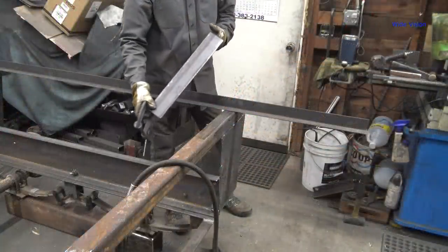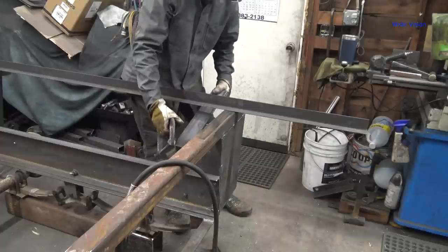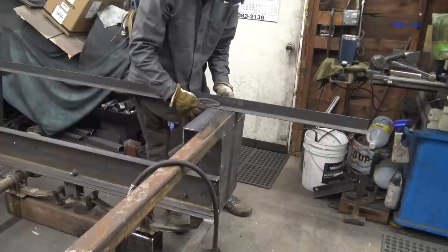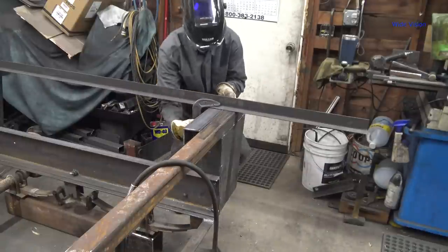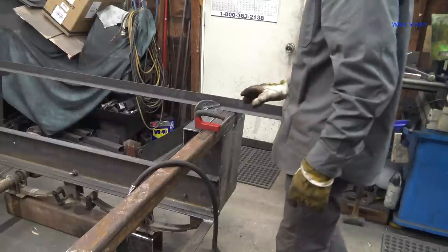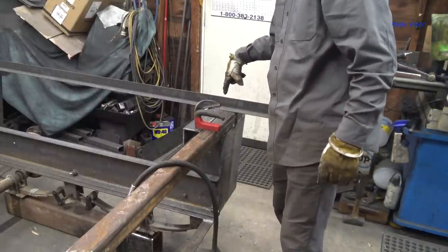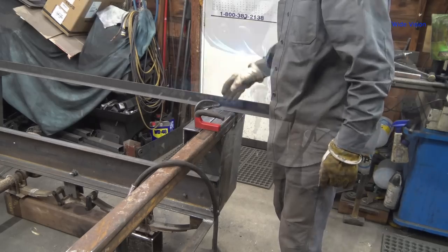Next, I'm going to take this piece of 3-inch by 3-inch by quarter angle iron, set it up in here, clamp it in place. This angle iron here, this one around this way, is just sitting on top to keep everything level. Now, what this angle iron does is I'm going to have a bolt over here that will clamp down on the lip of the container.